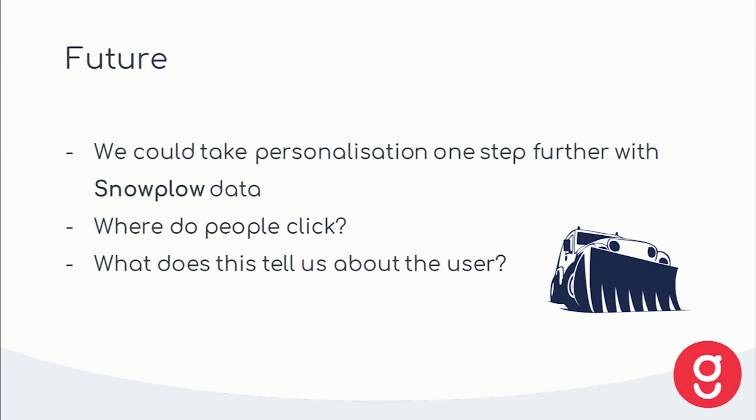I just wanted to quickly finish with what I think is the start of Gousto and Neo4j working together. We came back from GraphConnect London and suddenly there was a huge amount of ideas. We're thinking, could we take personalization one step further with Snowplow data? As I mentioned earlier, Snowplow gets us really granular activity on the website. When did people click? Where did people click? Where did those people come from? Can we use this for personalization, even before they're placing their orders?